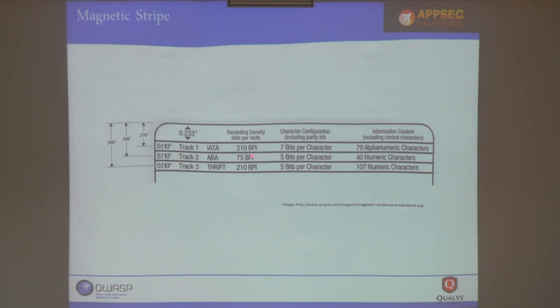Track 2 has 75 bits per inch, so it can store fewer characters, because it has fewer bits per inch. Similarly for track 3. In credit cards, mostly only track 1 and track 2 are used. Track 3 is used by hotel cards, or magnetic cards at a lot of other places other than credit cards, like hotel cards or in parking lots.